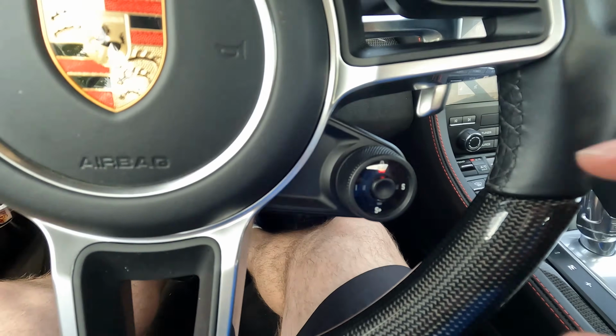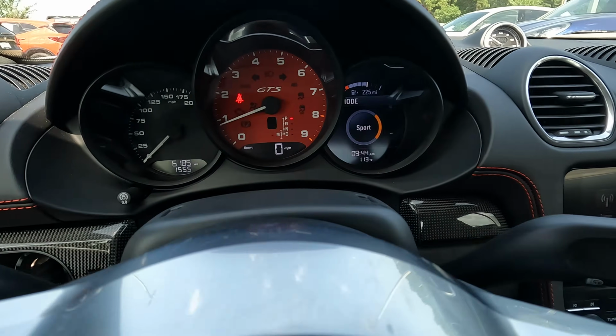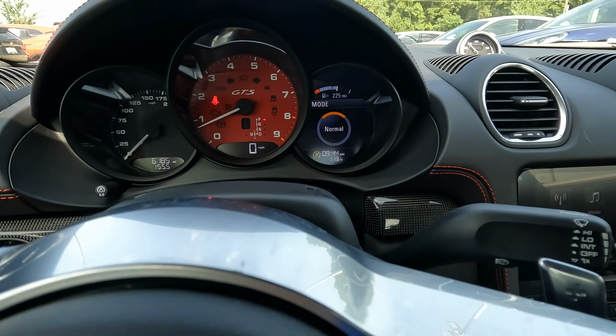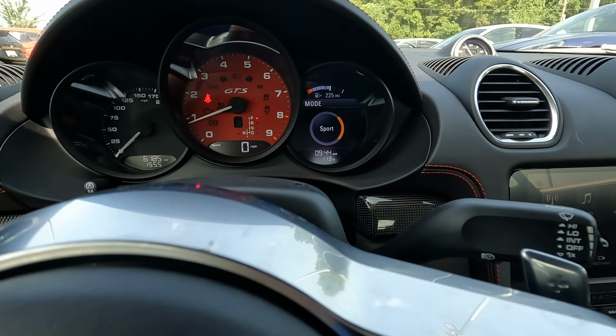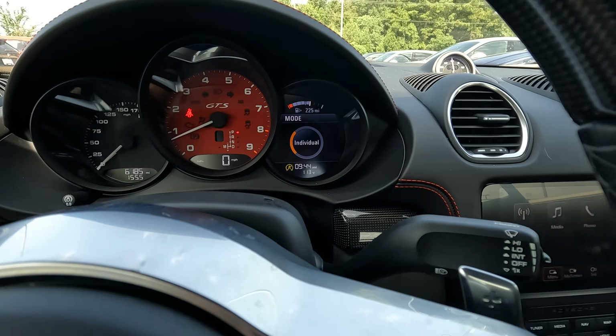And how about your driving modes? Well, a couple of things to talk about with your drive mode selector. Here's what we're going to have. You're going to start off in normal. You can go over here to sport. You can also go to sport plus or individual.